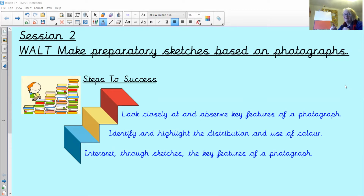Having said that, what I want you to do is get used to doing a preparatory sketch today. You may or may not use the ones you've created today. It might be that you decide to do a different one. That's up to you. Anyway, steps to success. You're going to look closely at and observe key features of a photograph. You're going to identify the distribution and use of colour, and you're going to interpret through sketches the key features of a photograph. It'll all make sense as we go along, honestly.